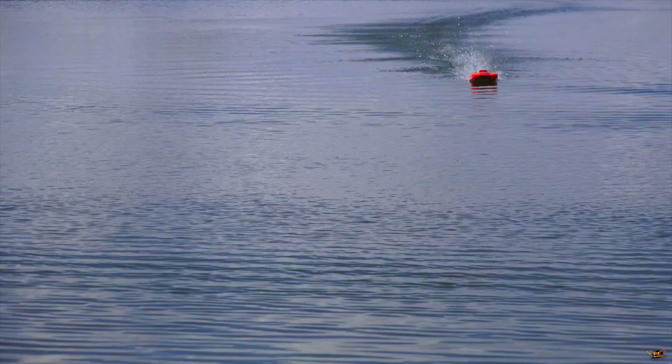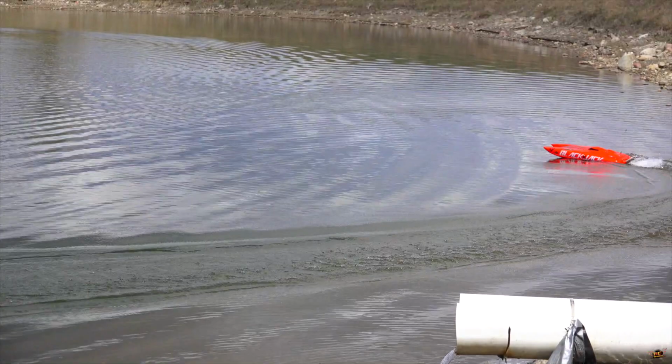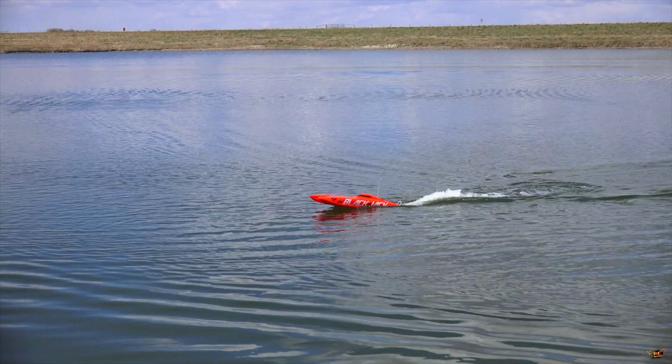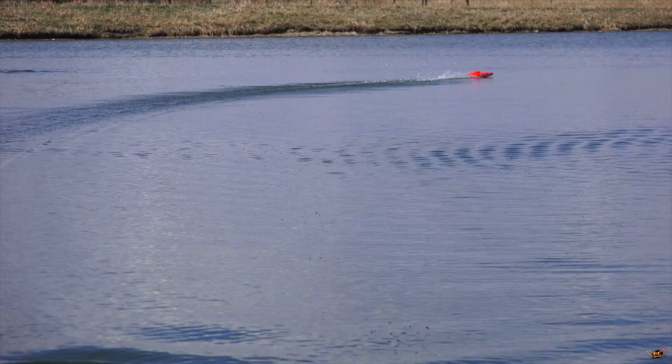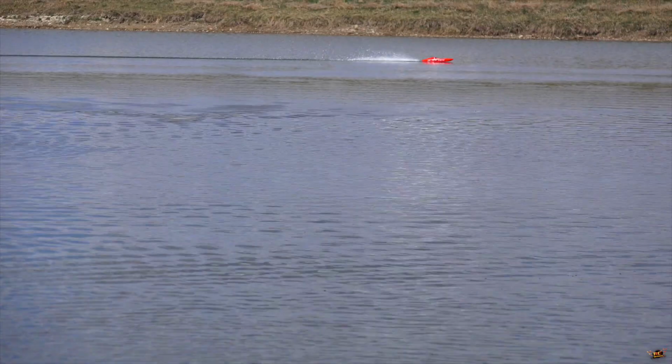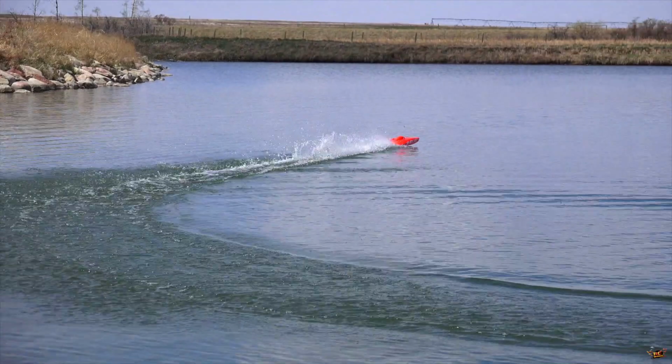Oh, I got a bit of a hop. Pretty good looking boat. Let's go out there again. I'll go on a wide arc to the right. I'm gonna start amping up the speed. Coming back in. Nice.